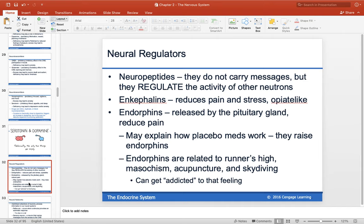Endorphins, these are released by the pituitary gland. We're going to be talking about the pituitary a lot more later on. They help reduce our pain as well. So this probably explains how placebo medications work. They raise our endorphins because we think they're supposed to be doing something, so we get all excited and we're like, oh man, I feel so much better. And that's our endorphins. Endorphins are also related to runner's highs, masochism, acupuncture, and skydiving.